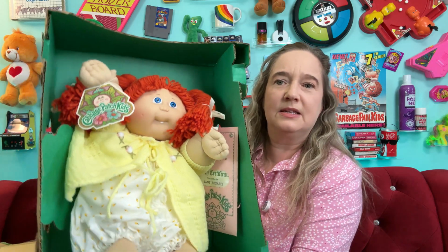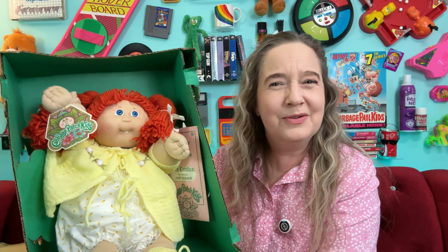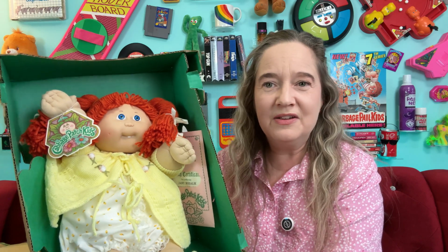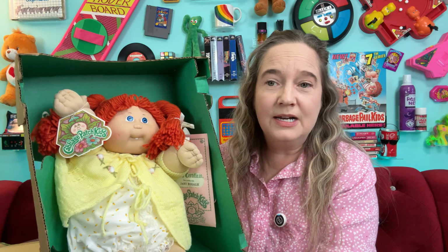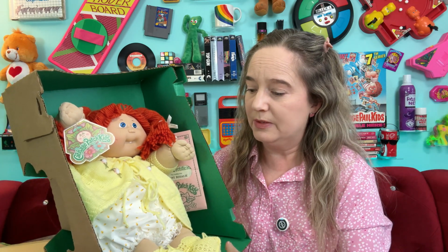So she has the red hair. The red-headed ones, for whatever reason, are more sought after by collectors. I don't know if they're more rare or if people just like them more. They must be more rare. I don't see as many of them. And this is the first one I've found still in the box. I love to buy what I call dead stock, vintage dead stock. So it's like brand new as it would have been on the shop shelf, but never used or never played with. So she's technically dead stock, and I've never seen a red-headed one.